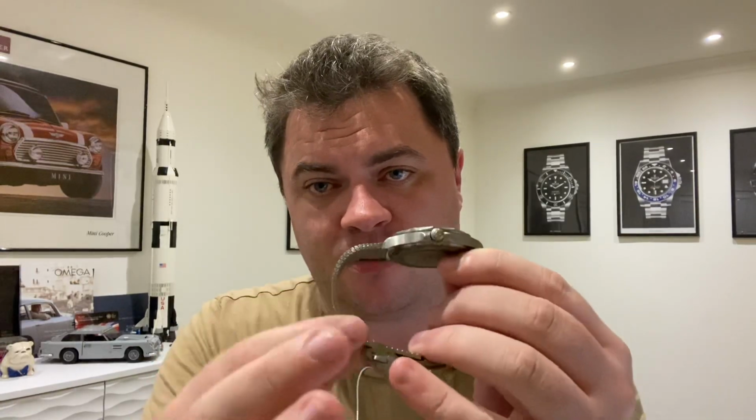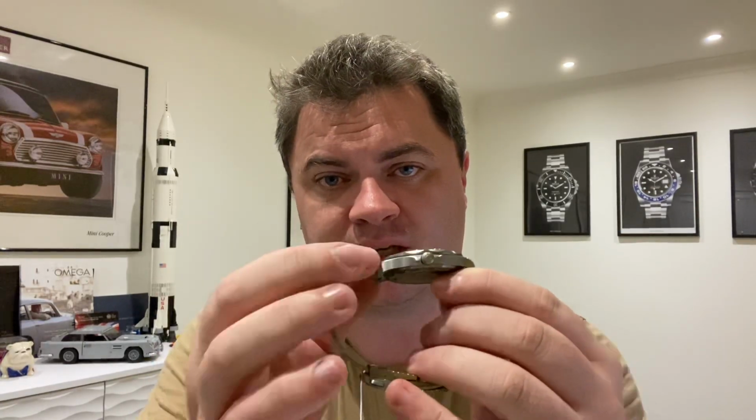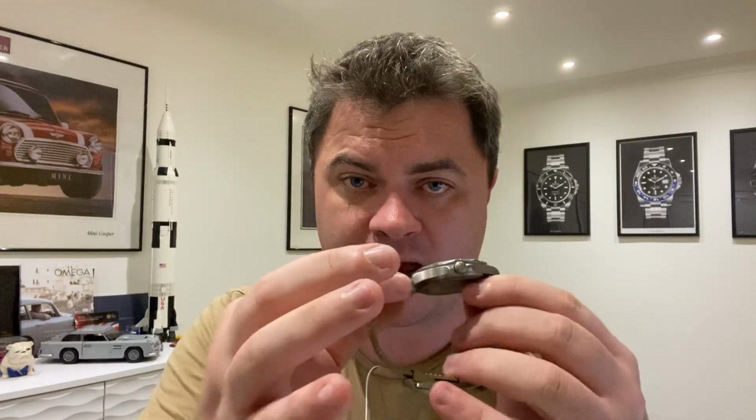If you look at Rolex pre-ceramic, the sides of the bracelet are all brushed. They're not highly polished. Modern Rolex is all highly polished. The tool watch era of Rolex, pre-ceramic, it was all brushed. So the pre-ceramic was a proper tool watch. They thought about these things.